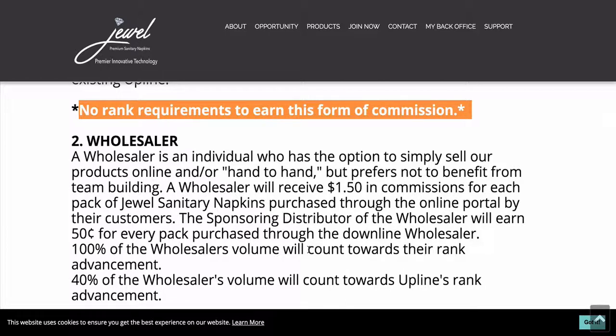That's the wholesaler way. You get paid $1.50 per pack of pads you sell. Now, if you brought that person in and you're a builder and you referred that person who just wants to sell product, you get paid 50 cents every time they actually come and buy a pack of pads, right?